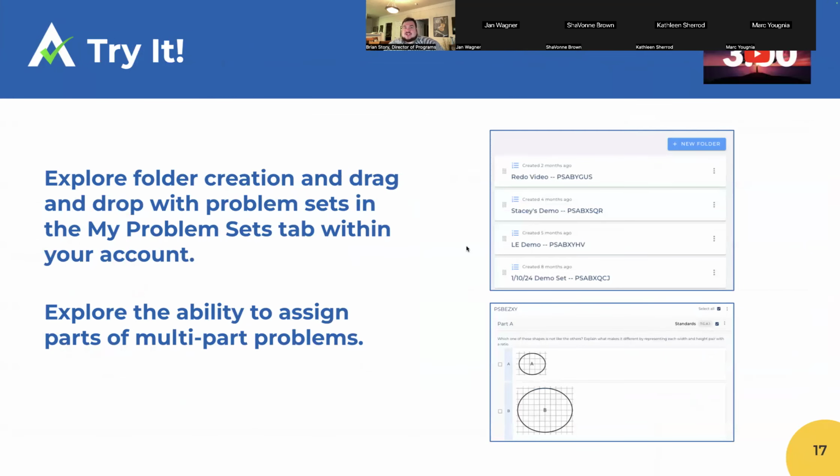And I wanted to give folks a chance to check out those two features. I'm going to put another 3 minutes on and give folks a chance to try out that drag and drop feature in my problem sets, and also try out some of those other features like folder creation and assigning parts of multi-part problems, just to get familiar with them and see if y'all have any questions. We will come back together in about 3 minutes before we move on to our content update. Feel free to share questions aloud or in the chat in the meantime. Happy to answer questions.